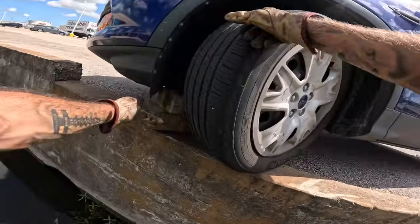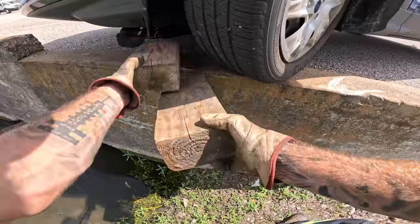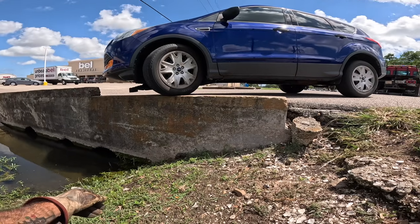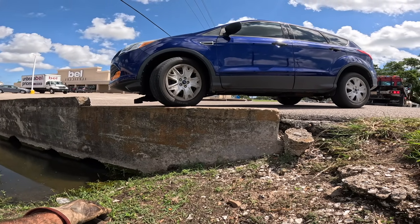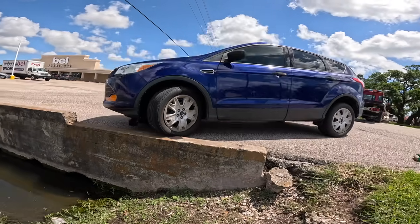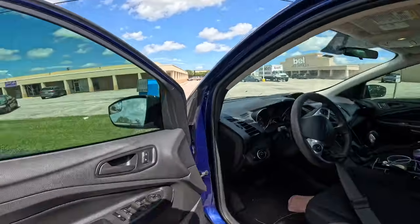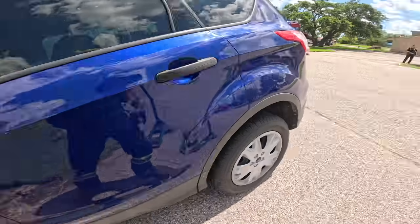Pavement. It's off of my blocks. Let me get it down off this curb so it can't go anywhere. Come on, remote. All right. It's firmly down, parking brake set, so nothing can go anywhere.